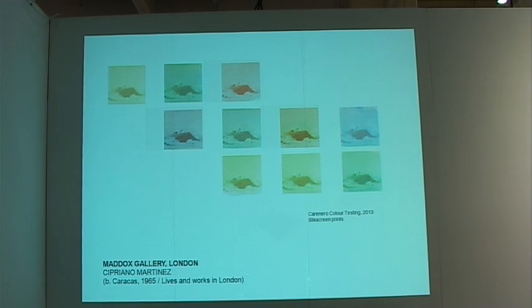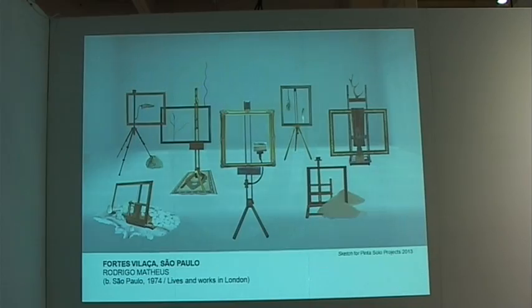So again, that element of nostalgia, I think, is very present, and the repetition also makes the memory even more haunting in a way. So, anyway, maybe if we move further.